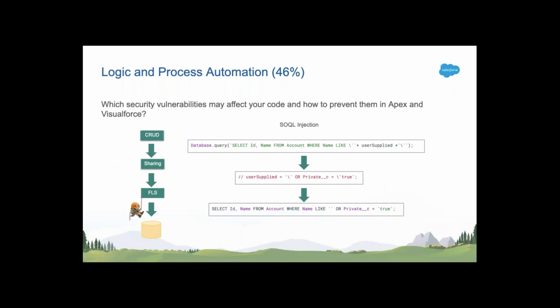Another subtopic about logic and process automation is security. You need to know which security vulnerabilities may affect your Apex and Visualforce code and how to prevent them. So for example, you need to know how to enforce object level security, record level security, and field level security in the platform and how that works in Visualforce pages. And also be aware of how to prevent some application security vulnerabilities, as for example, SOQL injection. Know how to encode the user supplied input before passing it into a query.